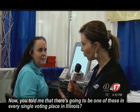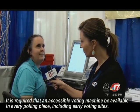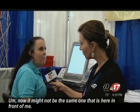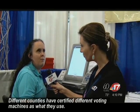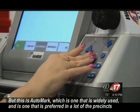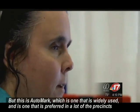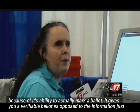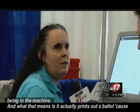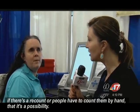Now, you told me that there's going to be one of these in every single voting place in Illinois? It is required that an accessible voting machine be available in every polling place, including the early voting sites. Now, it might not be the same one that is here in front of me. Different counties have certified different voting machines, but this is AutoMark, which is widely used and preferred in a lot of the precincts because of its ability to actually mark a ballot that gives you a verifiable ballot, as opposed to the information just being in the machine. What that means is that it actually prints out a ballot so that if there is a recount or people have to count them by hand, that's a possibility.